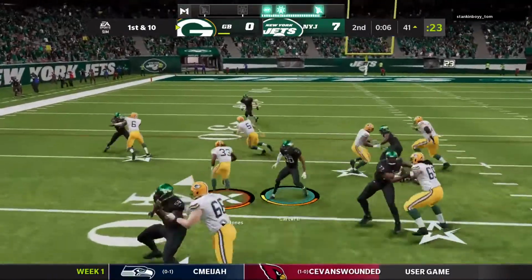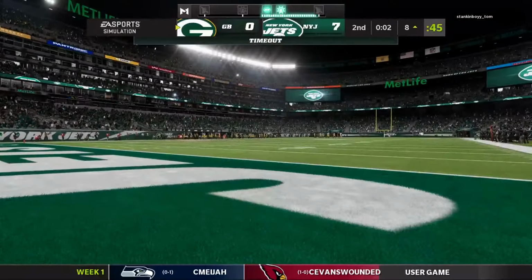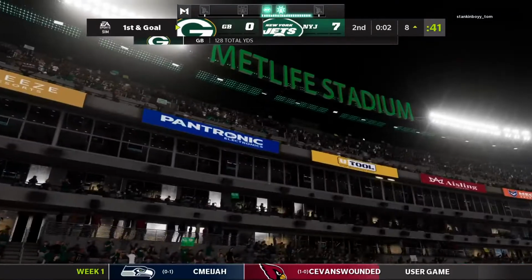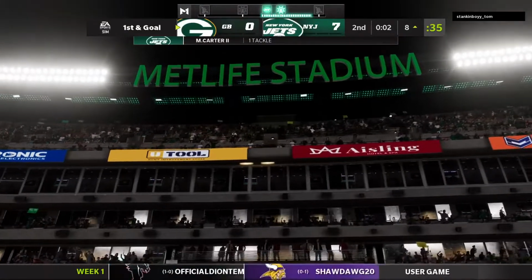They'll run on 1st down. Jones. And he's got some space here. And he's brought down, but not before he reaches the 8-yard line. And the timeout comes in with 2 seconds remaining. So they can trot out the field goal unit for the try before we hit the lockers.